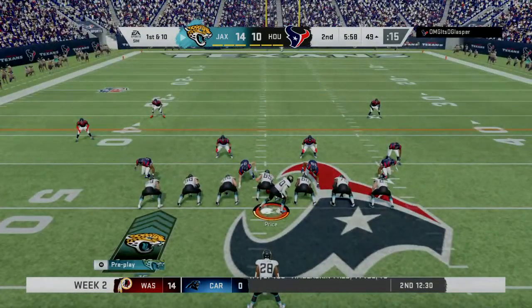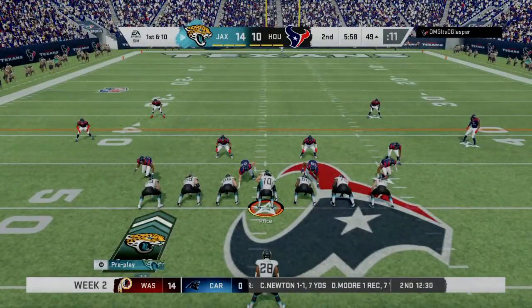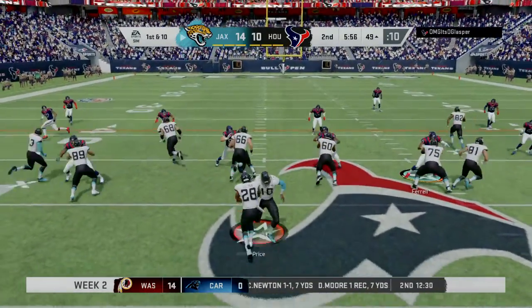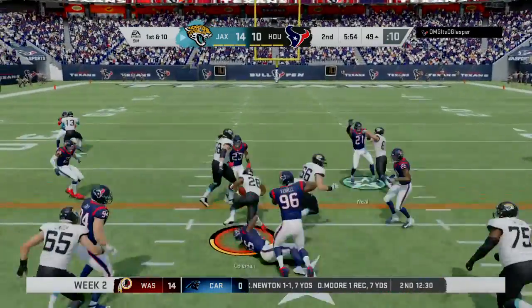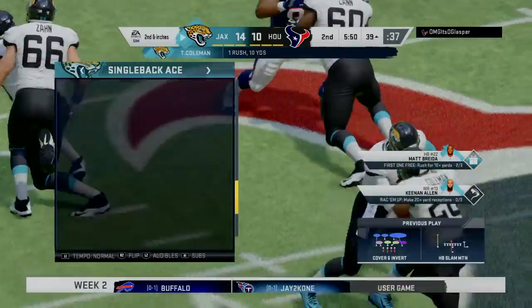Watch 10. Check 49. Hey, switch gears. They'll run with Coleman on first down. 10 yards on the pickup there, and it'll be second down.